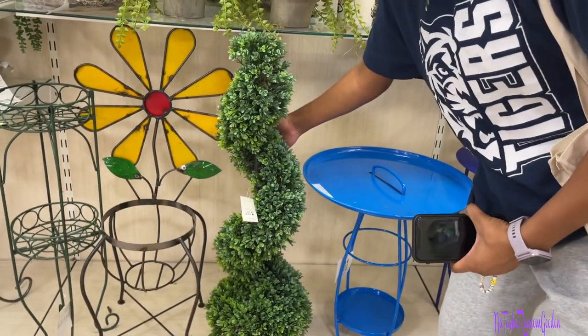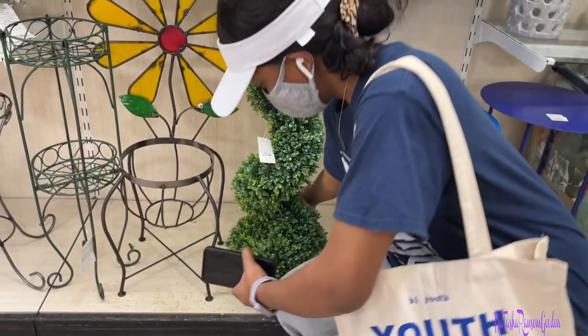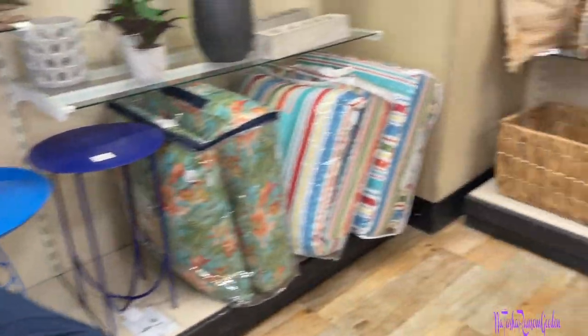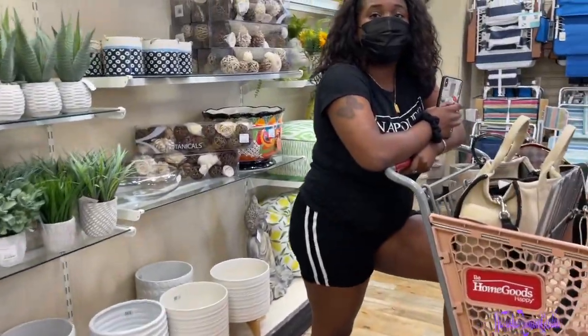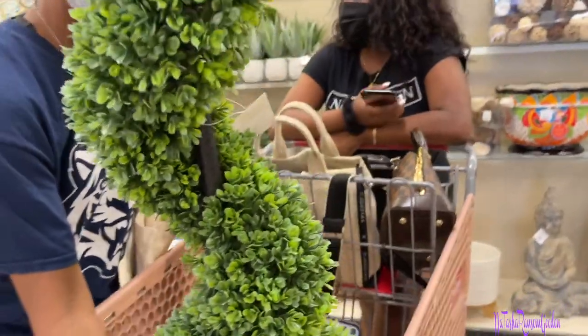Look at this tree. Oh, that's so cute. $39. I didn't even see that one. We can get that. When you see it, you gotta get it. You gotta snatch it. I think on the porch. One. It would have been cool if they had two.